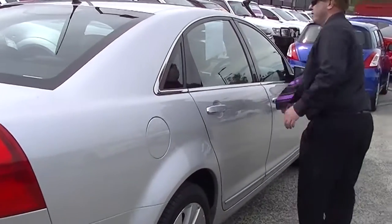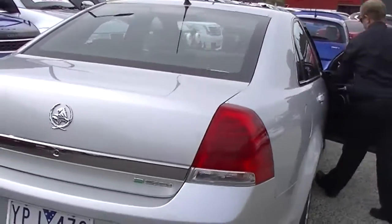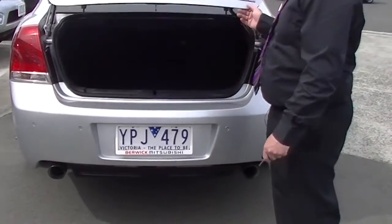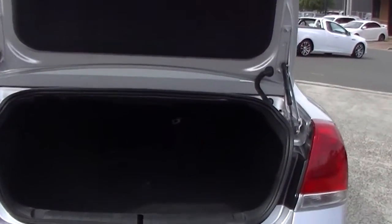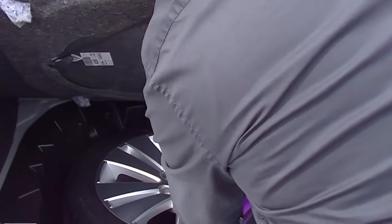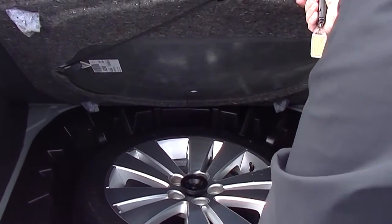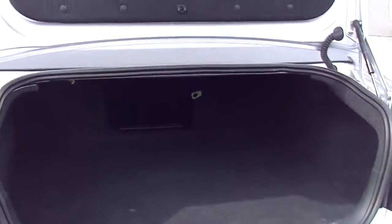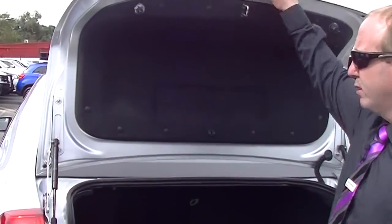So I'm just going to grab the key too, so I can show you the boot. As we push the button on the boot, it will pop open, so nice and easy to lift up there, and there's plenty of room in the back of this car. So this was designed for all your naughty kids. You can throw them in there. So having a look, we've got plenty of room there, and underneath looks like a brand new tyre with the full size alloy wheel. Does have a couple of minor marks, so it has been on the vehicle before. But as you can see, plenty of room in the back there, and the carpet's in very good condition. Carpet lined boot there too, so really nice.